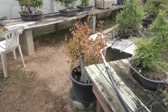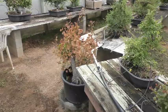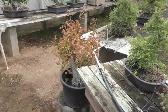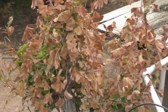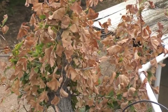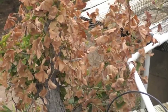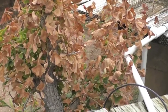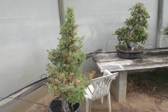This one never did have much protection, so it's not looking really good. But I'm not going to panic, because if you look beyond the brown leaves, there's plenty of green. So I don't think the tree itself has a big problem. Most of it is in the foliage. Here, the juniper, they're tough.